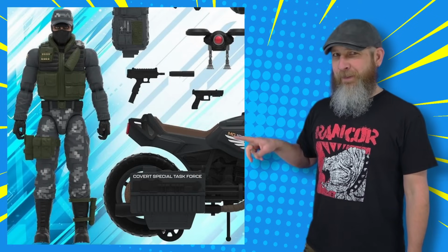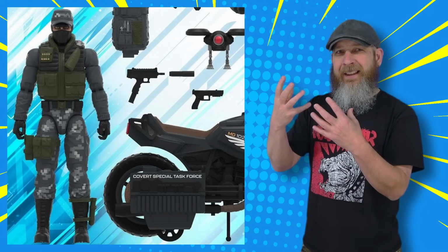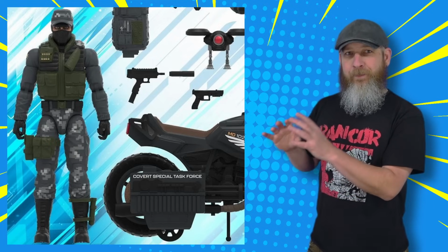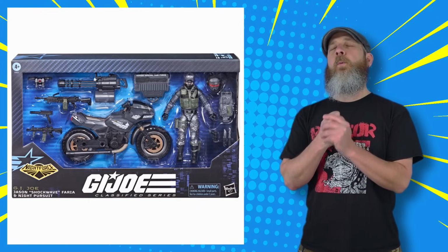The camo on the pants, does it make anybody else's eyes fuzzy? Like, I'm trying to focus, but I can't. That's neat in a certain way, but at the same time, I need to get an appointment with an optometrist because I don't know if that's me or if that's everybody. So like I said, pre-ordered because I am a weak man.